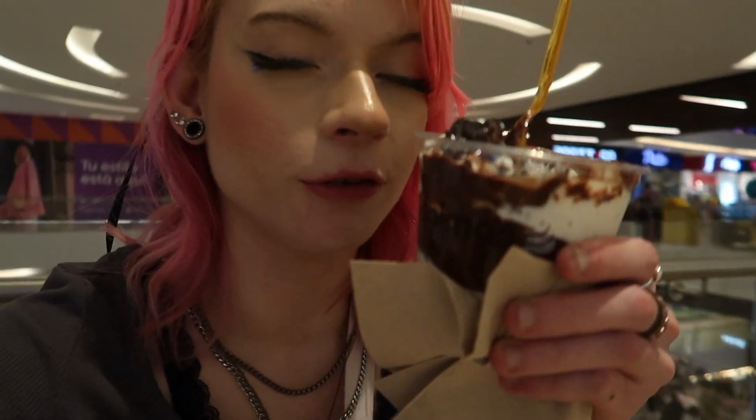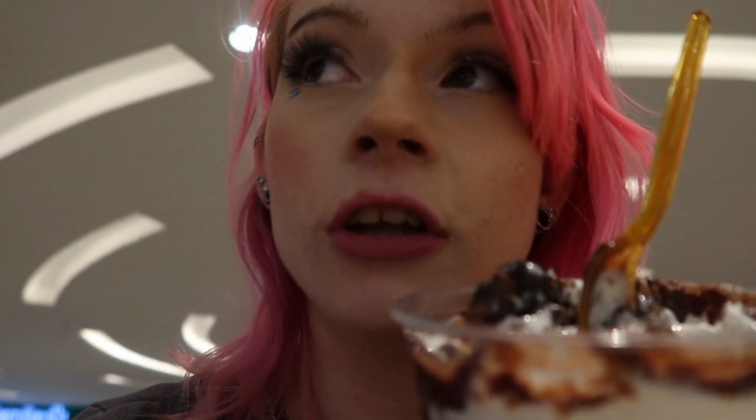This camera's sucking at focusing today. I got some ice cream. I'm gonna have ravioli for dinner, but I'm having this now because I saw it and it's fine. It's completely fine. I haven't found anything I like. Well, I've seen a lot of pretty stuff, but not things I can bring back home. So that kind of sucks. Oreo vanilla hot food.